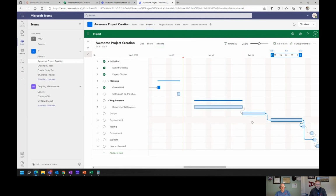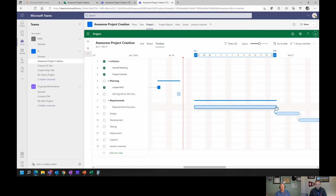Notice how that kicked it out. Now I have a predecessor, successor, or finish to start relationship on these two tasks. And as this task gets extended, my critical path just pushed out. That's important, people, because if you're using Planner or Excel or anything to do that, the project was not going to push out for you. You're going to have to figure that out.